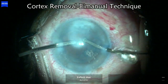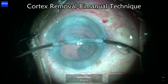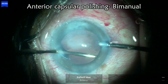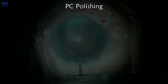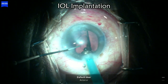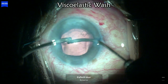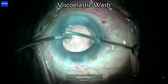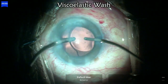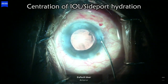Bimanual cortical cleanup is performed, and anterior capsular polishing can also be done easily. The IOL is implanted in the bag and viscoelastic wash is done with bimanual technique. The visualization is excellent at each and every step of surgery despite the dense corneal opacity.